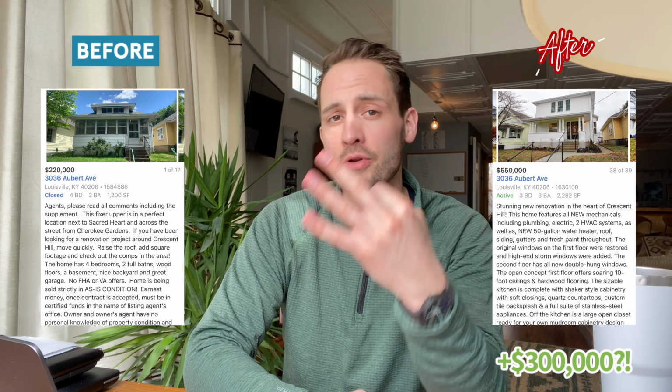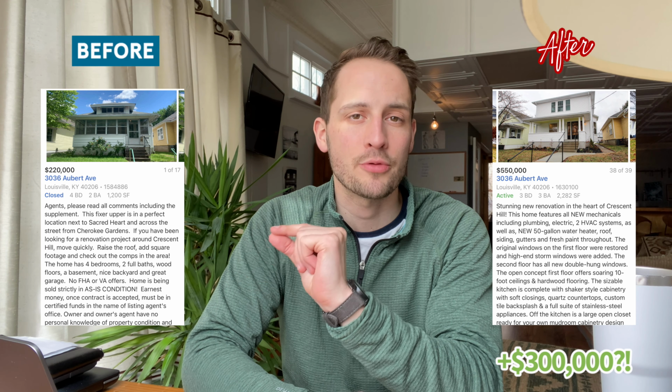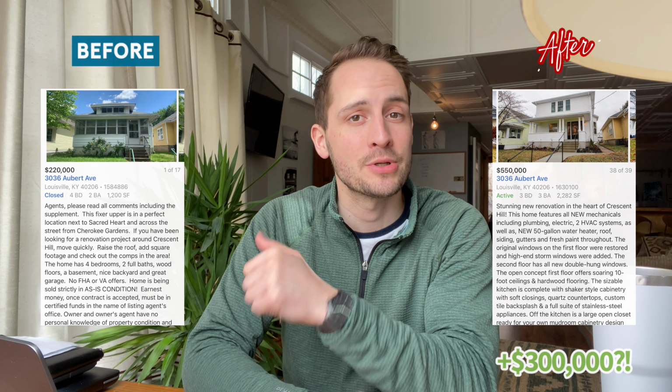All right, everybody, here's a newly listed house in the St. Matthews area that just got remodeled from head to toe. And here's what it looked like 2 years ago before the project started. So without further ado, here are 3 remodeling details that I think these sellers really nailed along the way that helped justify the $300,000 price increase between then and now.